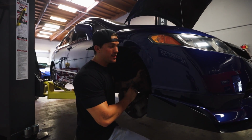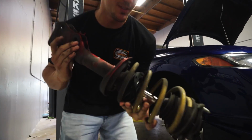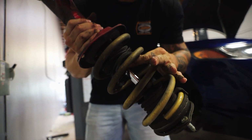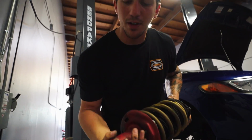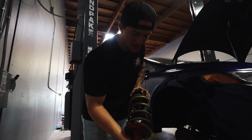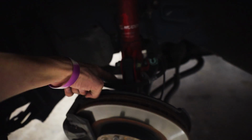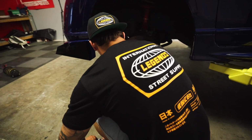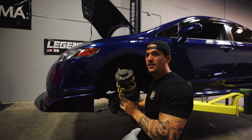That was so easy. All right, strut number 1 is out. Dude, look how nasty that is in there. Yeah, we were definitely due for some new suspension, but here, stock Mugen front strut. Let's do the other side. On this side, we just need to remove this 17 bolt and that 17 bolt. And number 2.